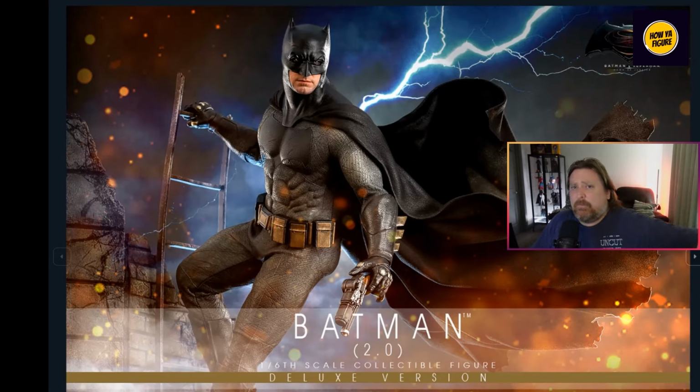Maybe it's because that armored Batman's coming out. Maybe there's Batman fatigue with Ben Affleck Batman because we're also going to get the Flash movie Batman as well. There's a lot of Ben Affleck Batmans up for pre-order right now, but for me, this is far and away the best one that is available for pre-order right now.